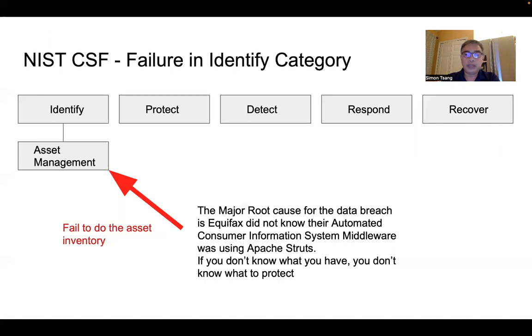Another one is, when I started taking this class, I realized how important it is to follow the NIST cybersecurity framework. The first function is identify. We really have to do asset management and inventory. We have to understand the entire system, how many software and hardware we're running. If we don't know what we have, we do not know how to protect it or what we need to protect it from. And this is exactly what happened in Equifax.